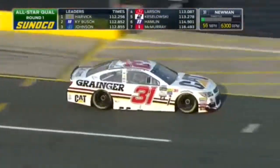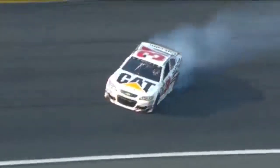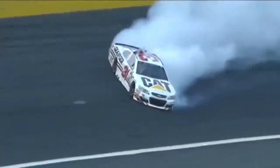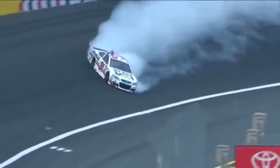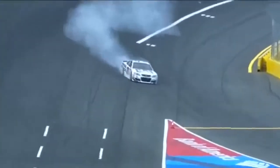Seen this a lot today, right here in the middle of 3 and 4. And he's in the gas. I mean, he is hard in the gas. Got those rear tires spinning. Now he breaks her down. Side force did a nice job straightening the car out.